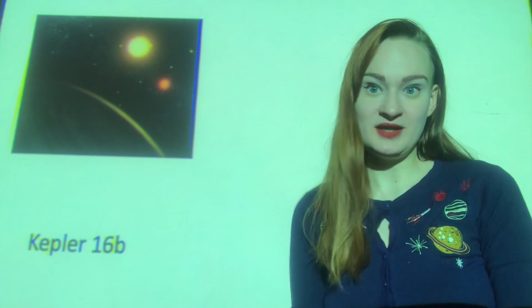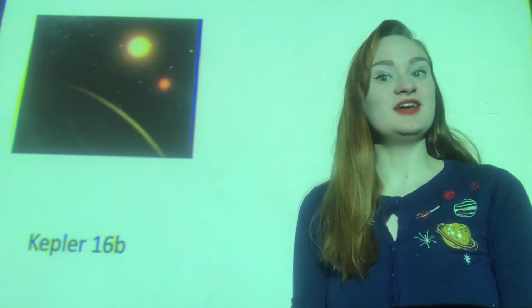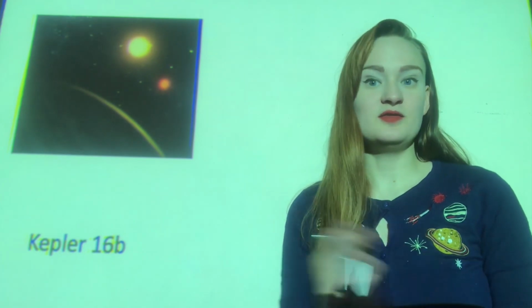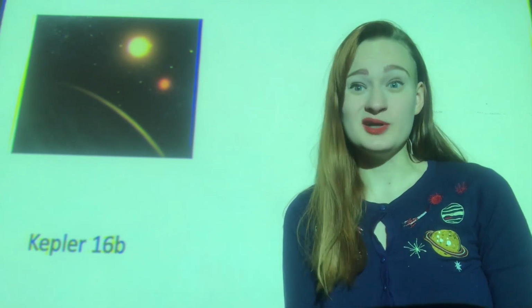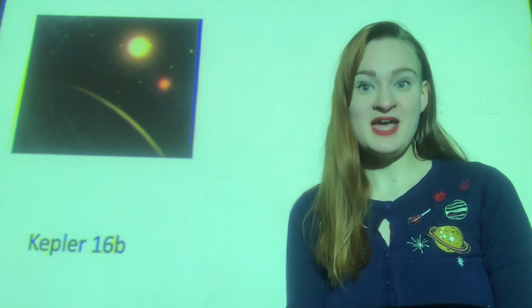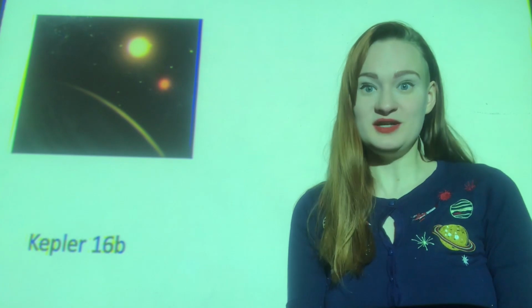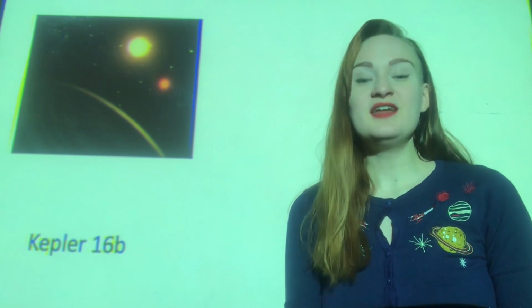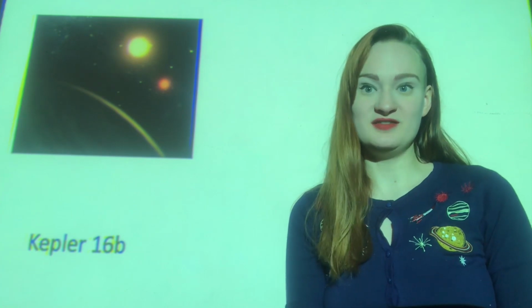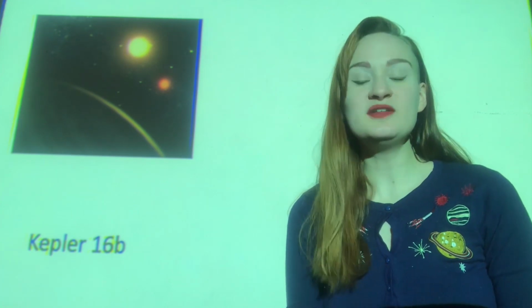Kepler 16b. And if there's any Star Wars fans watching, this is a particularly exciting planet for you. I am a huge Star Wars fan. I've been watching Star Wars since I was about 4 years old, and I was very excited to learn that this planet has been nicknamed Tatooine by the Smithsonian Institute. And the reason for this is similar to Tatooine, the sandy planet that Luke Skywalker is from in Star Wars. It has 2 suns.